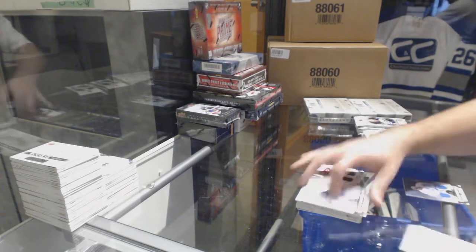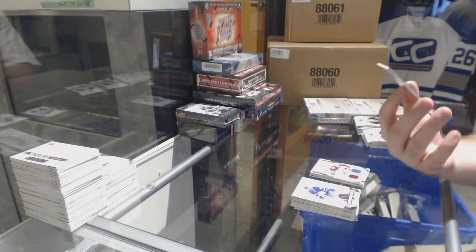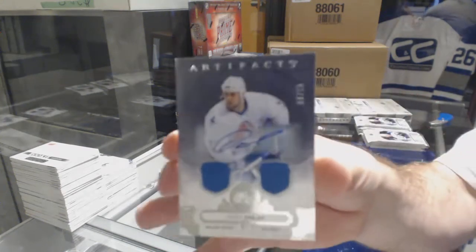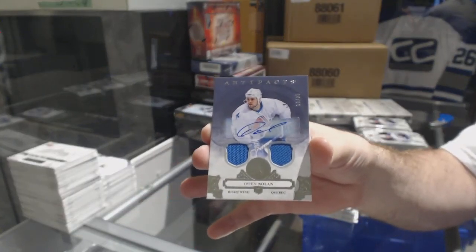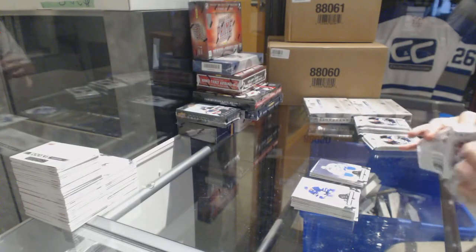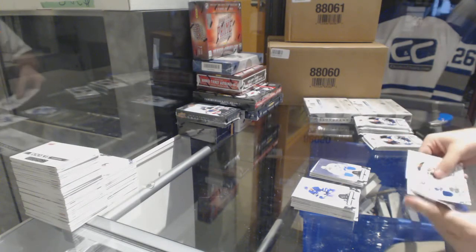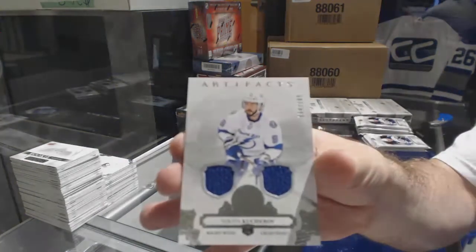We've got for the Colorado Avalanche, number to 25, dual jersey auto, Owen Nolan, number to 25. For the Tampa Bay Lightning, number to 165, Nikita Kucherov.